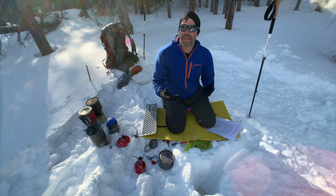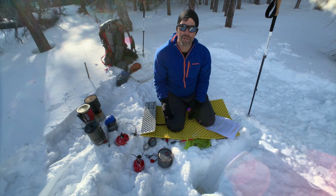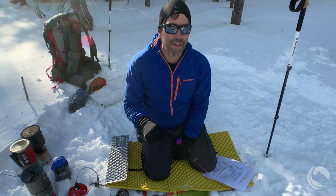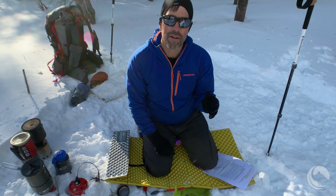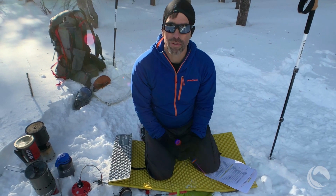Finally, in the winter, when most of your water comes from melted snow, you can save a lot of fuel by finding a creek bed, digging away the snow, breaking through the ice, and getting liquid water. It will take at least twice as much fuel to create boiled water from snow as it will creating boiled water from a cold creek.